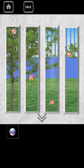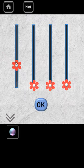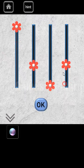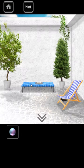So the levels are 4, 2, 1, 3, and let's set the same levels here, 4, 2, 1, and 3. Now the balcony is opened and we can go out.